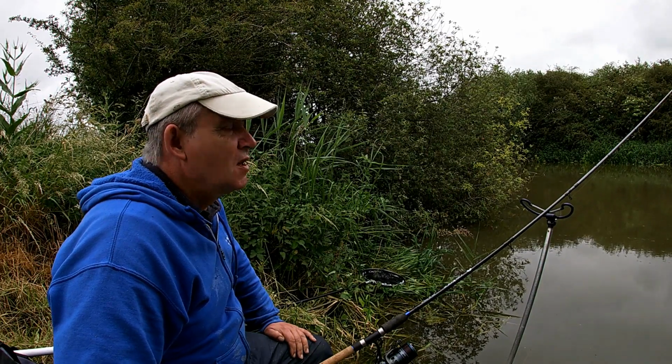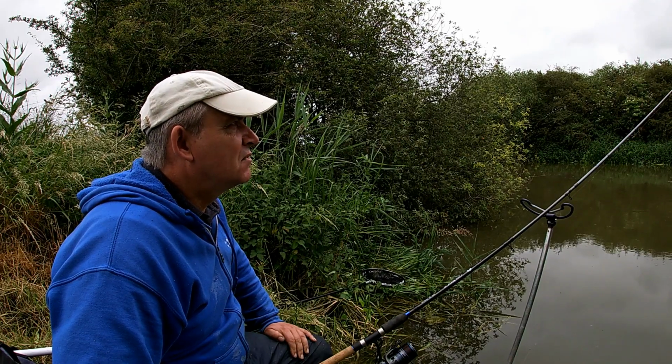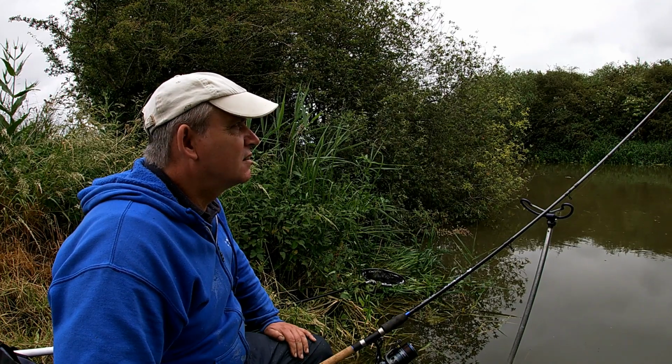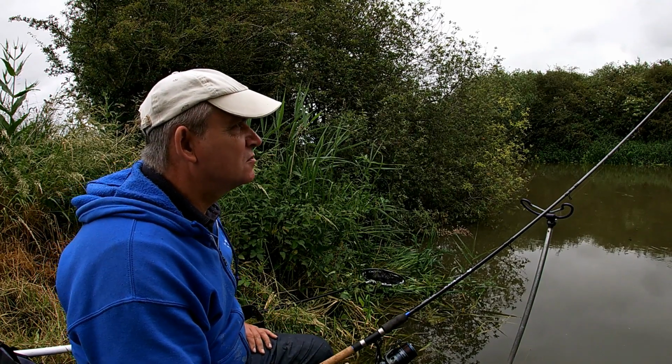And it bodes well, because they've got a match on here tomorrow, and I'll be interested to see the result of that. There'll be a few bream caught along here, possibly at the other end as well. So, be interesting to see the results.